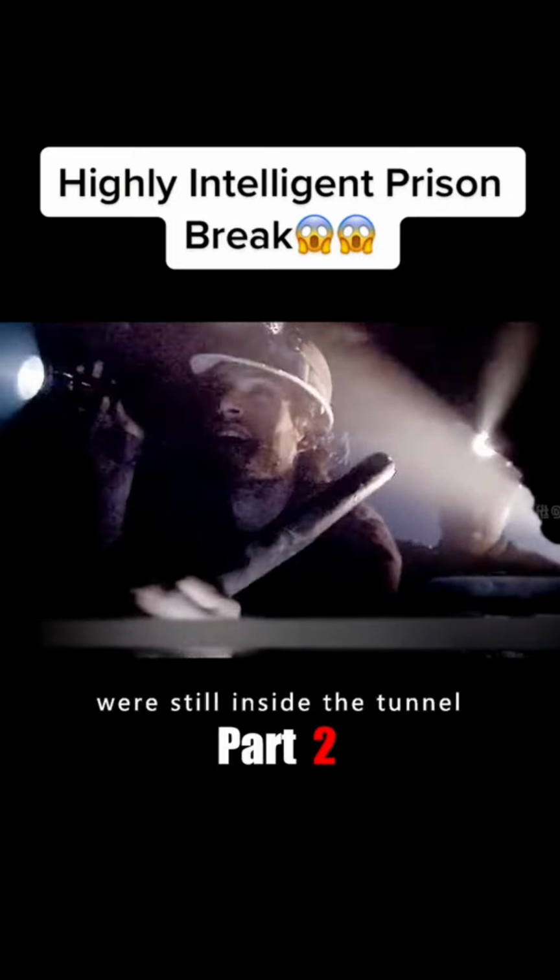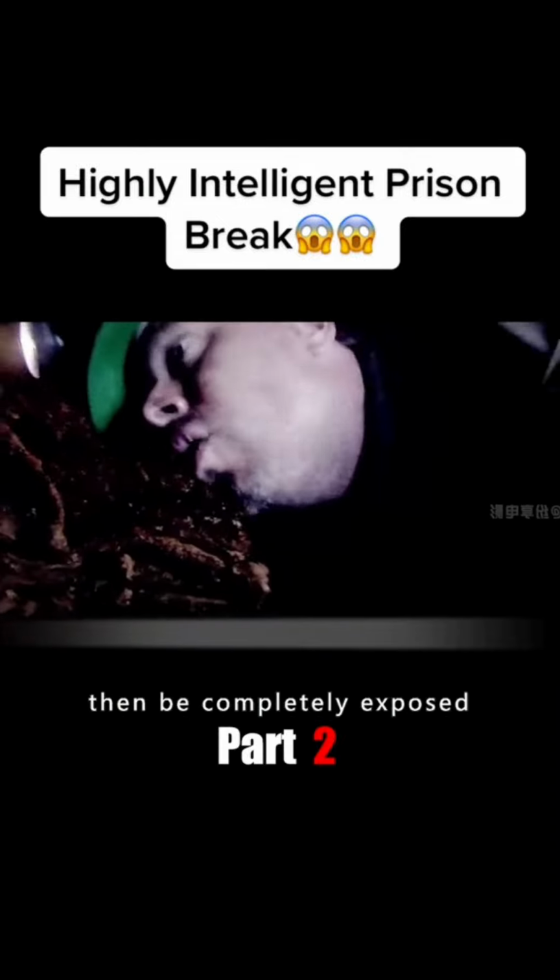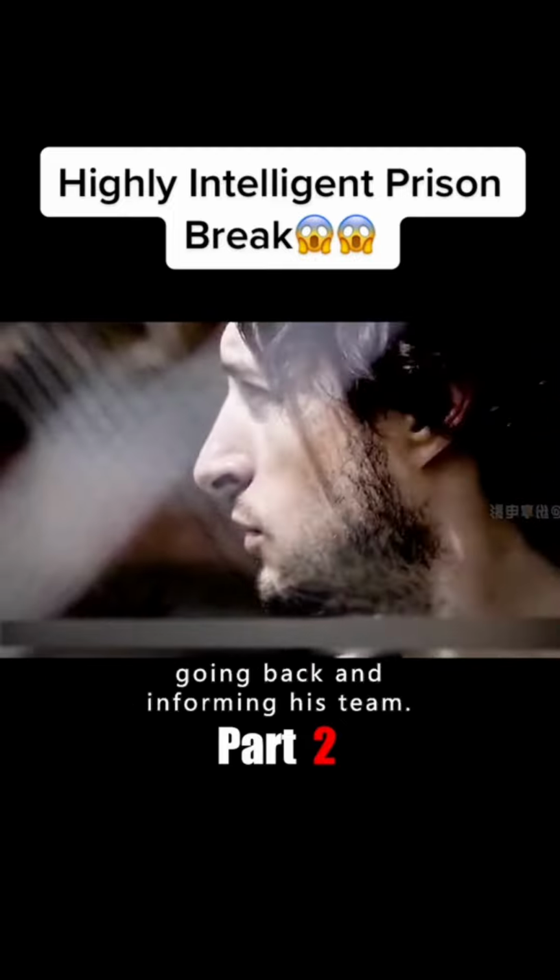Two of Roy's teammates were still inside the tunnel and hadn't heard the alarm. Once the two had missed their roll call, the guards would definitely find them. The escape plan will then be completely exposed. Roy had to take the risk of going back and informing his team.